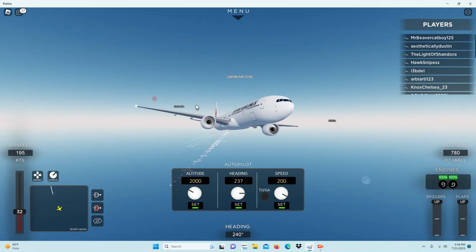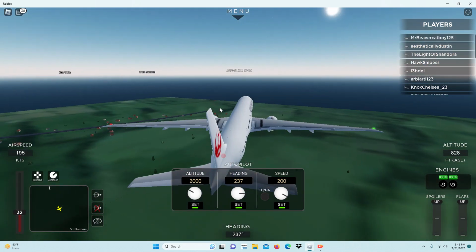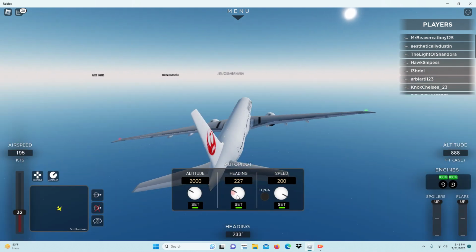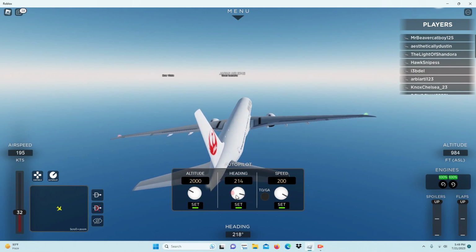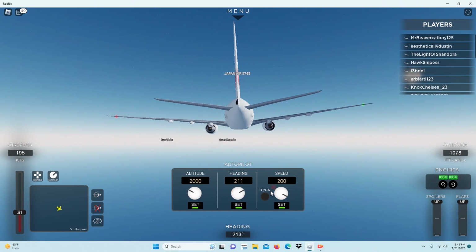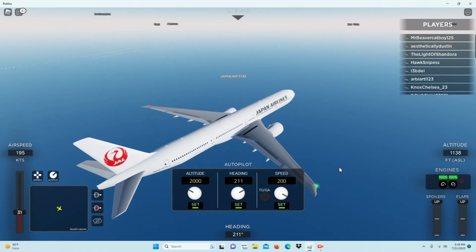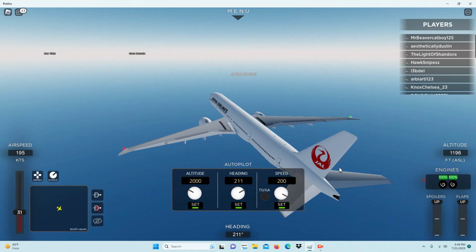Yeah, I'm sorry there's no sound from the engines, guys. I'm sorry for that, because there's some sort of glitch in the game. So let me just turn. Turn a bit more to the left. Alright, here we are, direct course to Gran Canaria. Direct course.